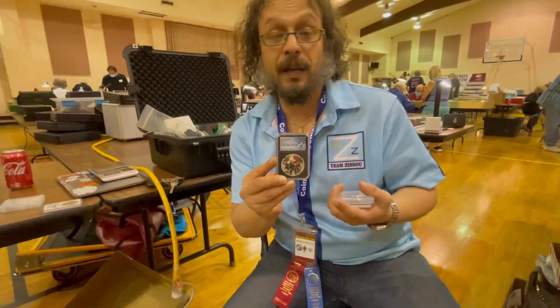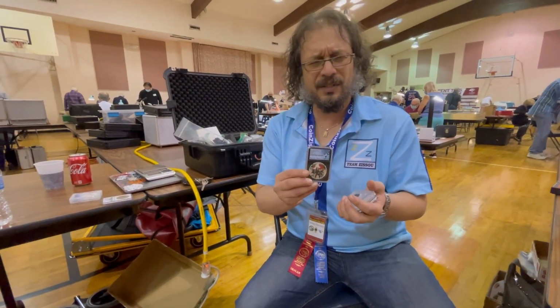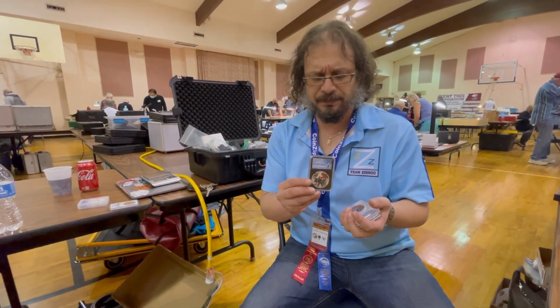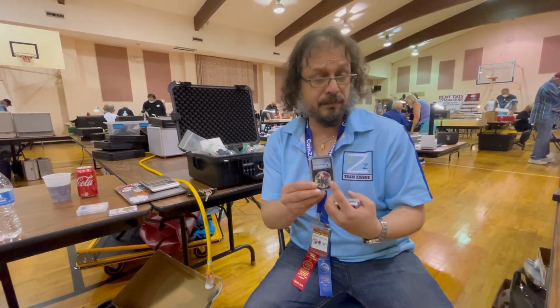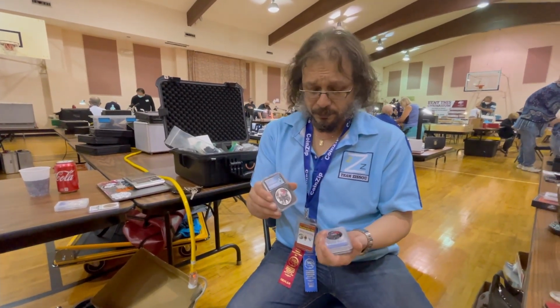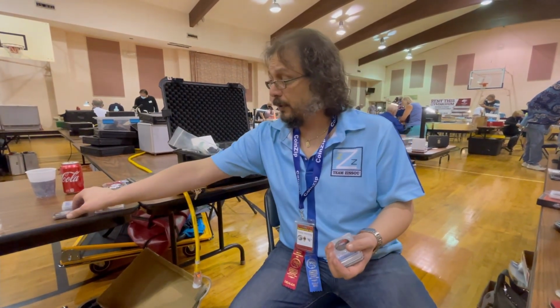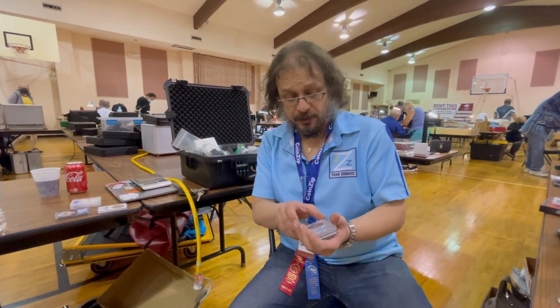NGC grades them as a proof. This is that proof 70. PCGS, for whatever reason, does it as a mint state. No, it's the other way around, isn't it? Oh yeah, it's proof, and then PCGS does them as a mint state. But we've got that. And for all of you music buffs out there, we didn't forget about you either.